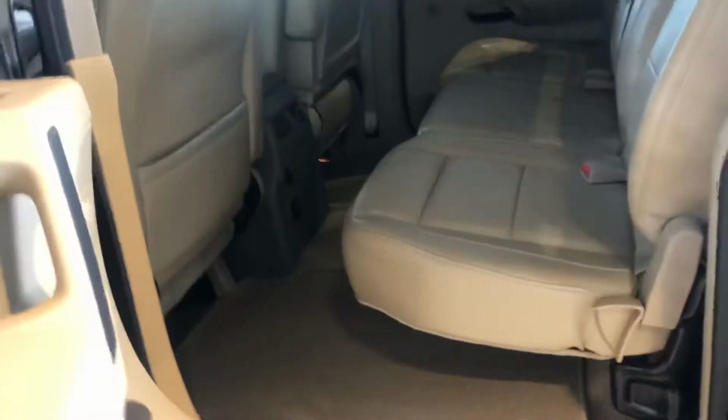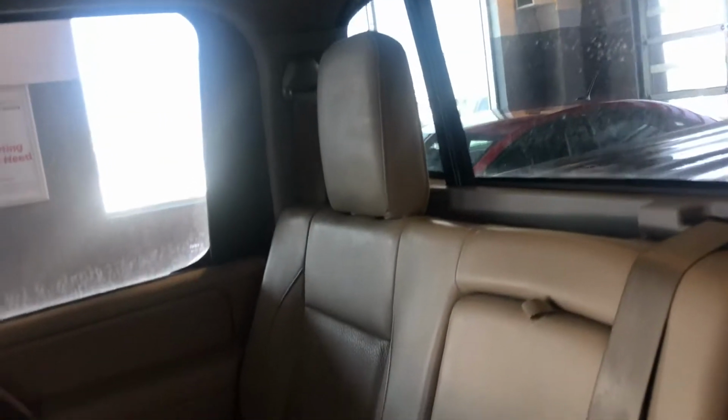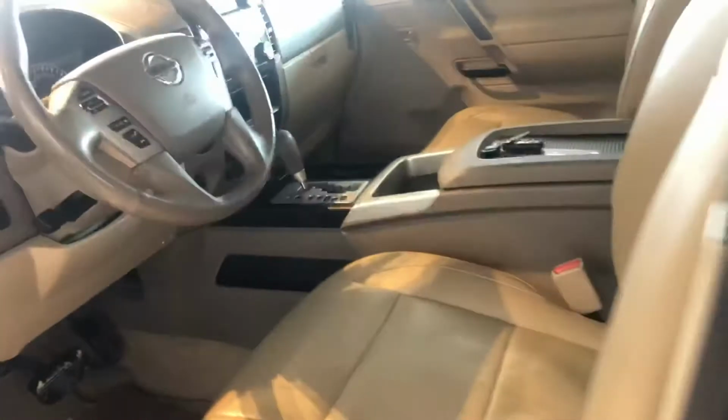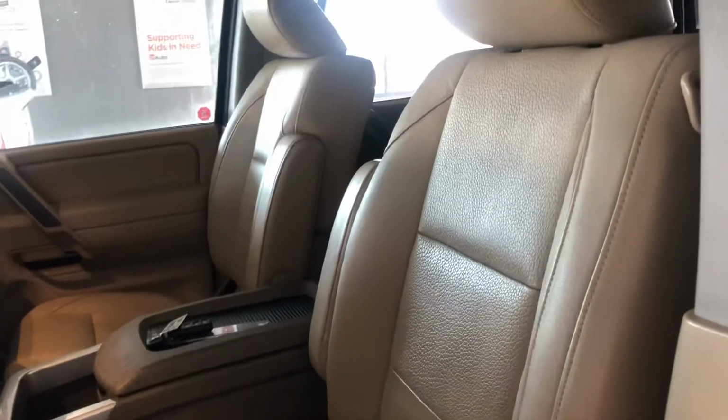I'll show you the interior here as well. So being an SL, this one does have the heated seats, the leather seats, the power seats, the sunroof.